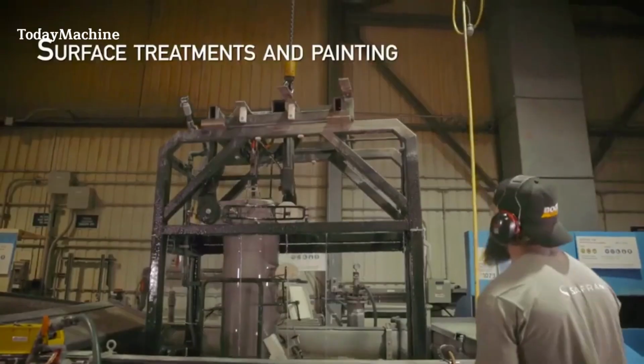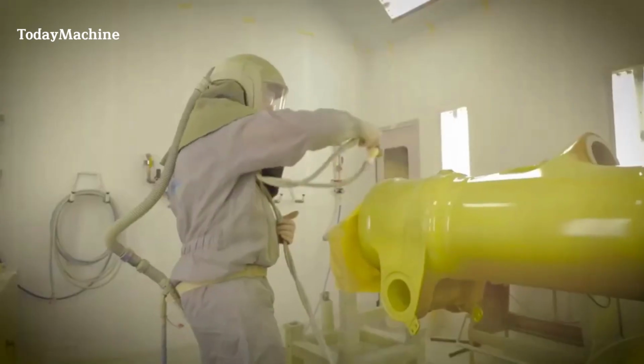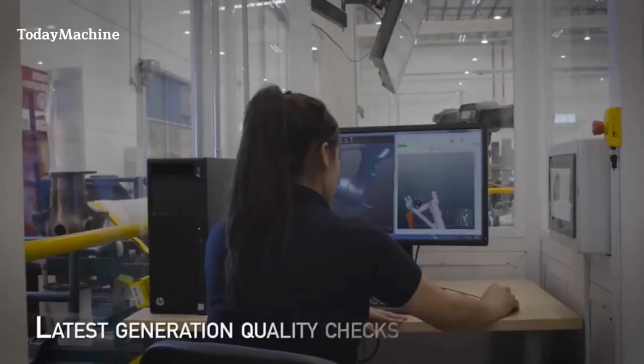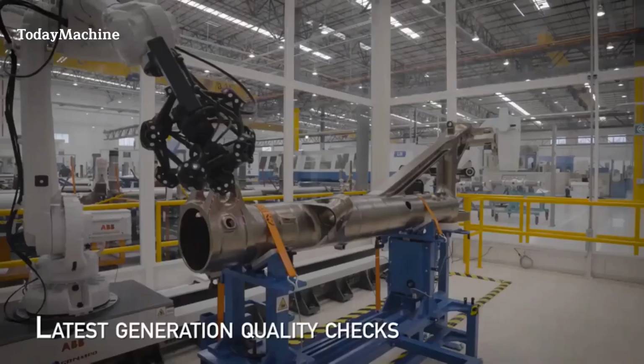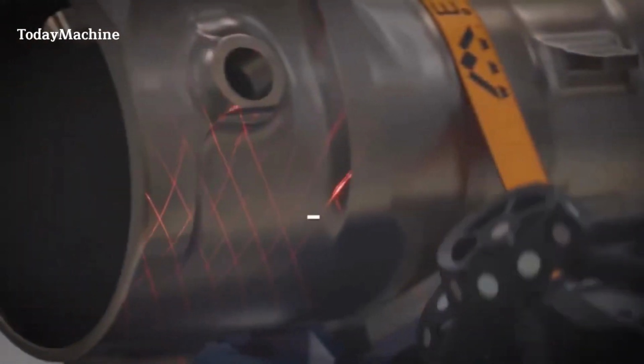Surface treatments and painting are crucial steps in landing gear manufacturing. To guarantee the highest quality, the landing gear undergoes the latest generation quality checks.